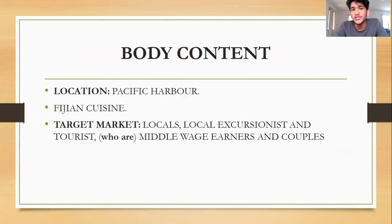So moving to the location and our target market, we are located in Pacific Harbor, and our restaurant is near the seashores. And the Fijian cuisine, as we have mentioned before, is a Fijian theme cuisine. And the people we are targeting are the local people in the Pacific Harbor area. And we are also targeting local excursionists, such as the people who are from the western side or the central division, who come for a picnic near our beach surrounding. And we are also targeting international tourists.